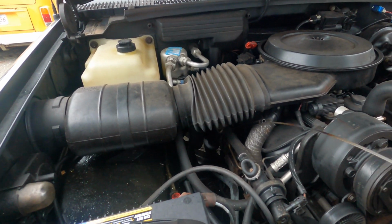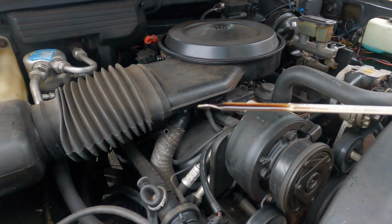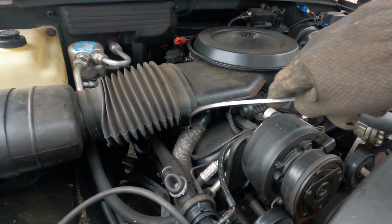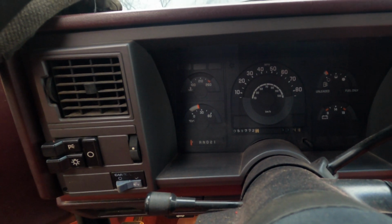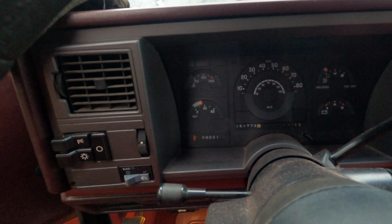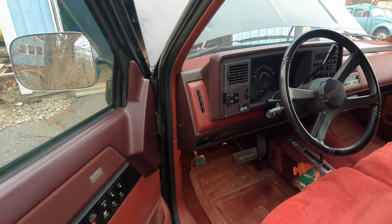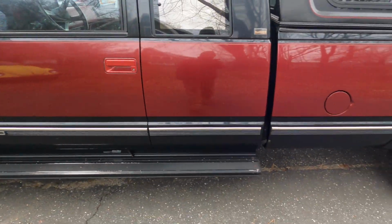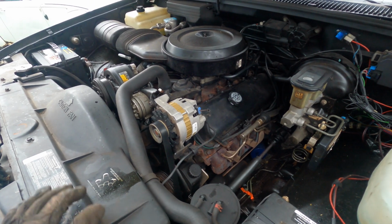How's the engine oil? Ready for a change. Do a tune-up on this thing. I forgot to mention, we shook hands on this and I didn't even see the truck or know how many miles are on it, but he hooked me up on it, so I lucked out when he told me it had 50-something thousand miles. That was a sigh of relief. But as you can see, it's in fantastic condition. So we'll do a tune-up on this.